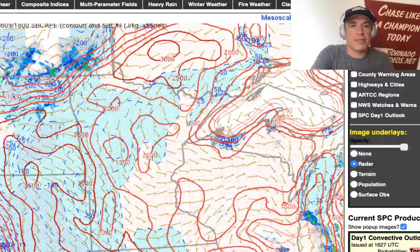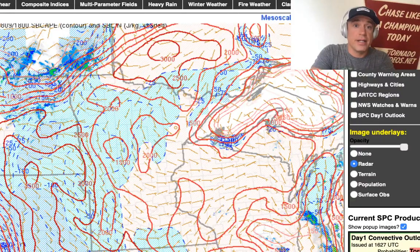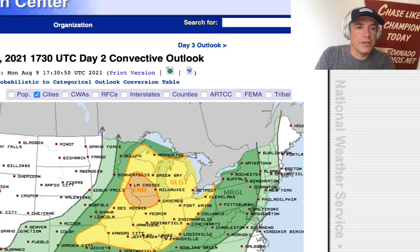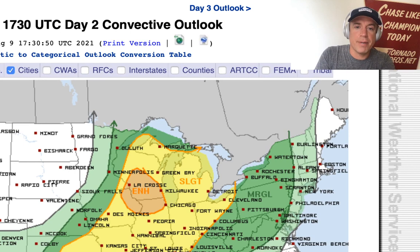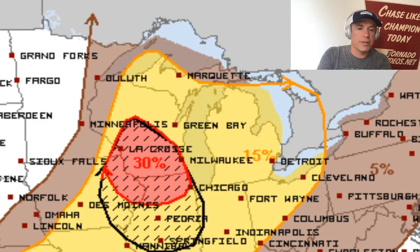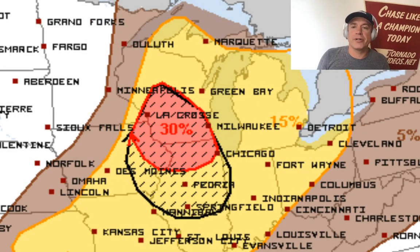Tomorrow there is an enhanced risk across the same area on the same day as my Varsity Tutors class. There's the enhanced risk. Southern Wisconsin, northern Illinois. Definitely more of a wind event. Possible derecho forming in central southern Wisconsin. 30% hatched area for wind issued by the Storm Prediction Center. Definitely going to be some shelf clouds out there. Probably some embedded tornadoes within that QLCS, or that massive squall line that's going to form. But we're going to keep a close eye on this tomorrow as well.